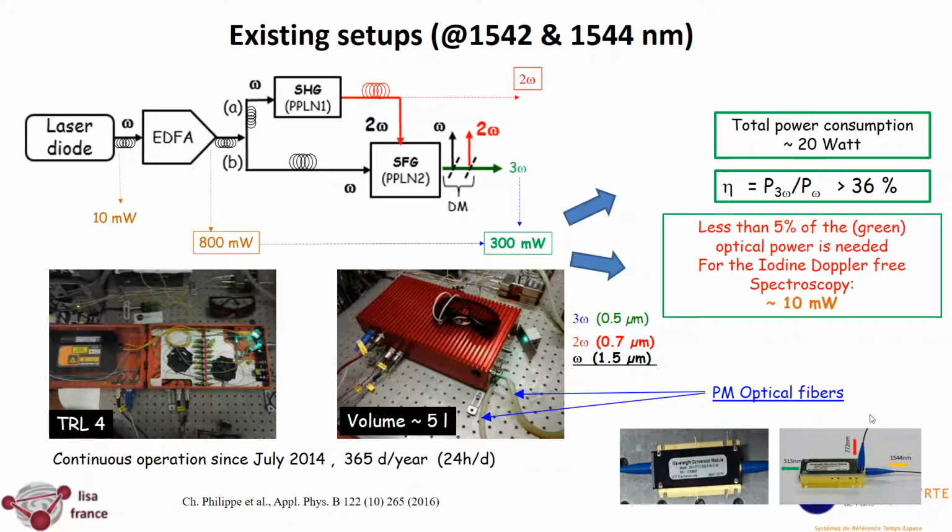So let me first say a few words about the existing setups. We have two of them, in fact, at 1542 and 1544 nanometers. The basic idea, so this is the tripling part: we start from the laser, then we have a second harmonic generator, a nonlinear crystal, and a sum frequency generating nonlinear crystal, which in the end gives you three times the frequency of the input laser.